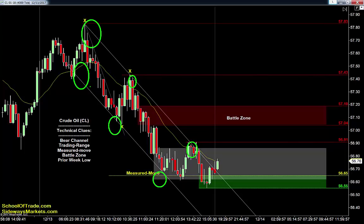In my trade room, we call this first channel test, second channel test. If you're a client of mine, you know what we're looking for now, right? Looking for that two-legged pullback up into a battle zone, and then back down we go. So that's a big clue here for tomorrow.